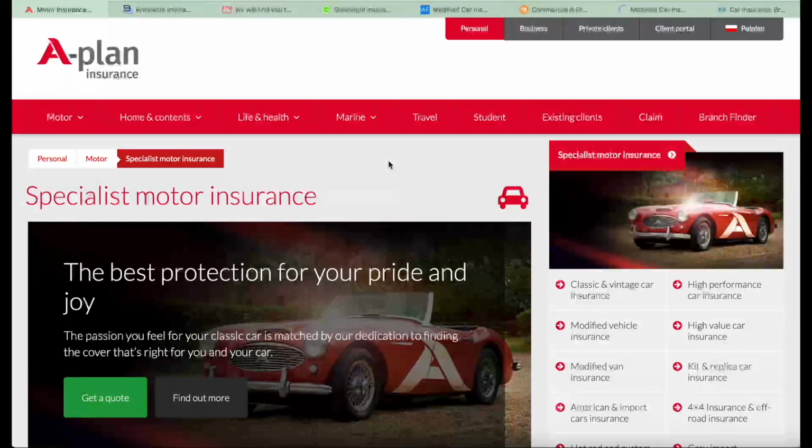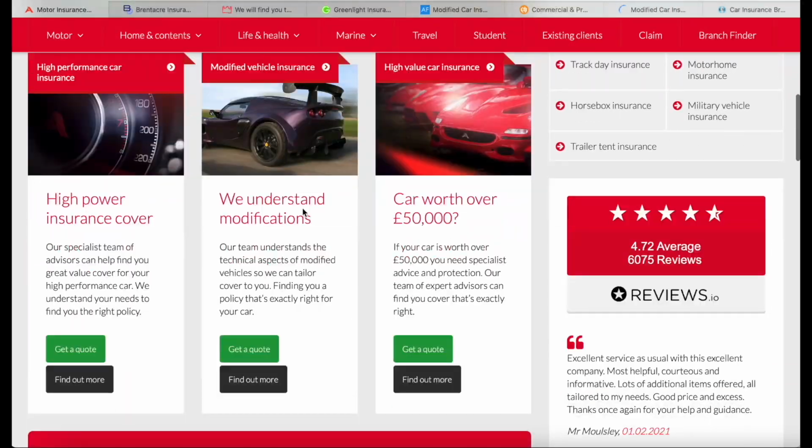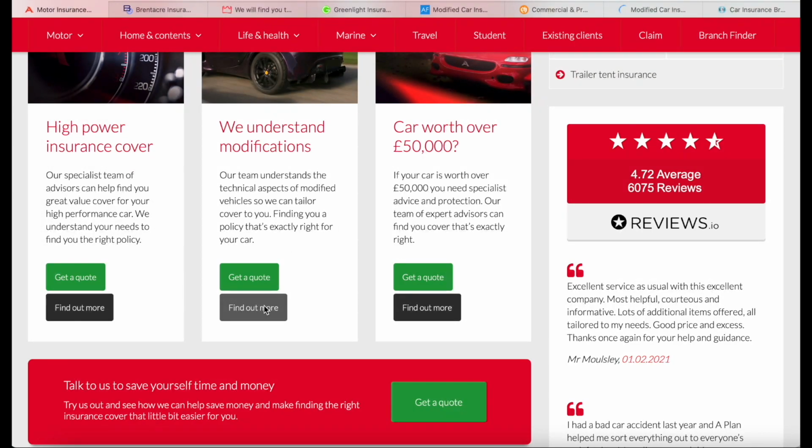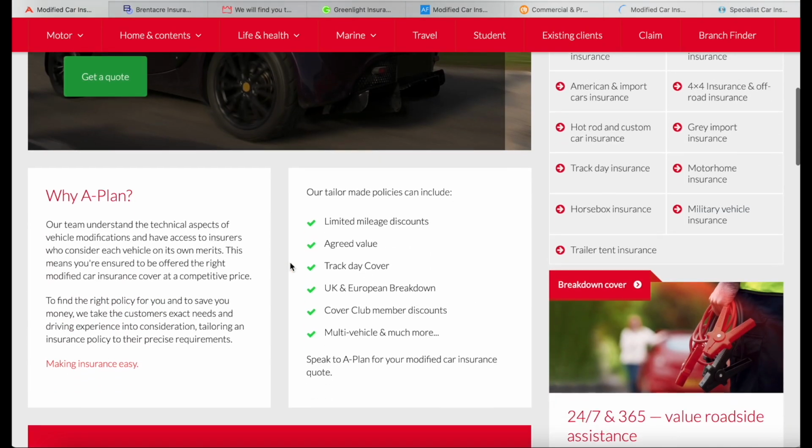So a lot of these brokers deal with a lot of areas in the insurance field, so you can get discounts for buying multiple products through them as well. So that's quite good to bear in mind. So A Plan is a good one. Again, they do modified vehicle insurance, very knowledgeable people on the phone. They talk you through different discounts.